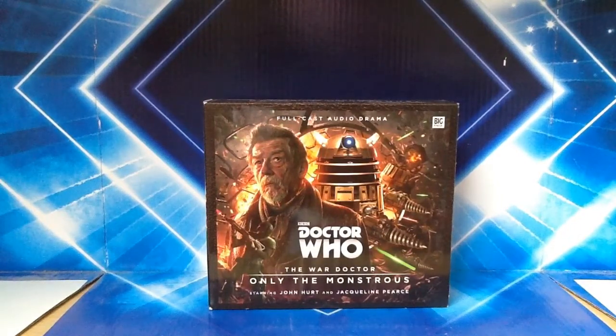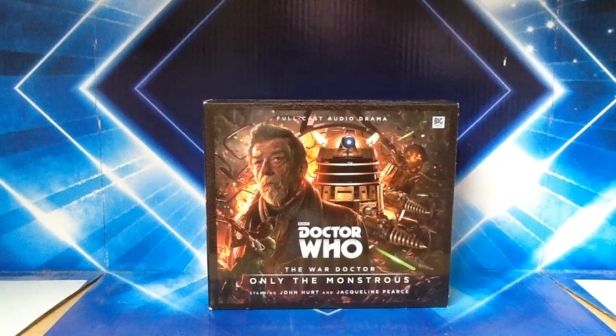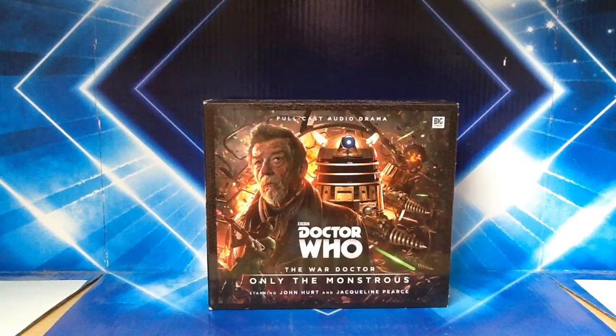Well, you'd presume so. John Hurt, though, this is one of the greatest debuts, and I think that is just due to the fact that John Hurt is just great. He's just amazing. He's a legend. The supporting cast are also really great in this. Of course, you've got Jacqueline Pearce in there. You've got the companion type character. Yeah, he's very reluctant about taking her along with him in this whole journey.